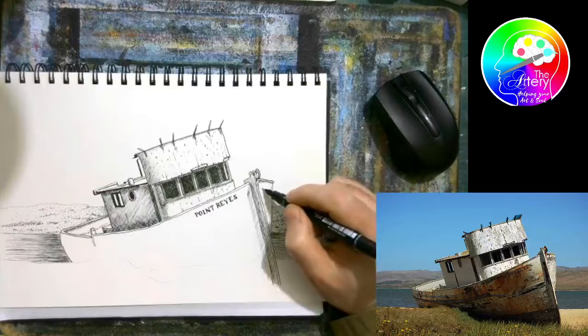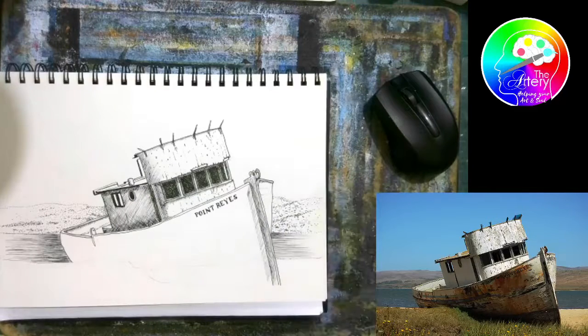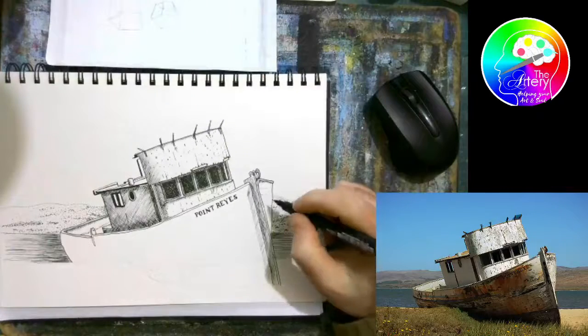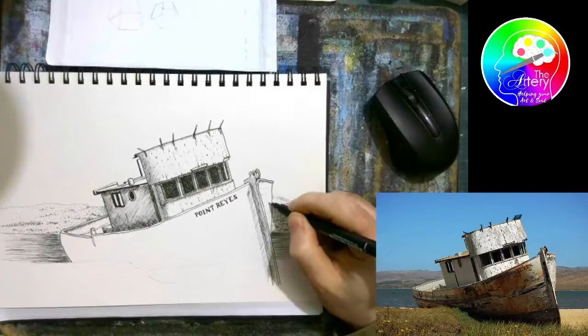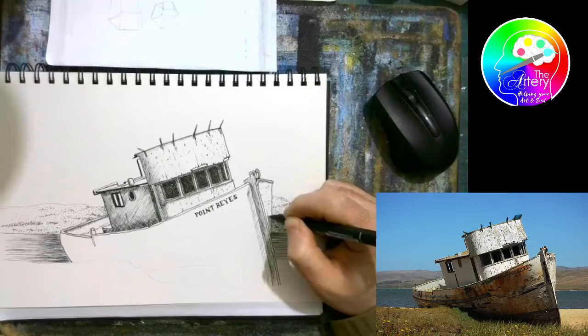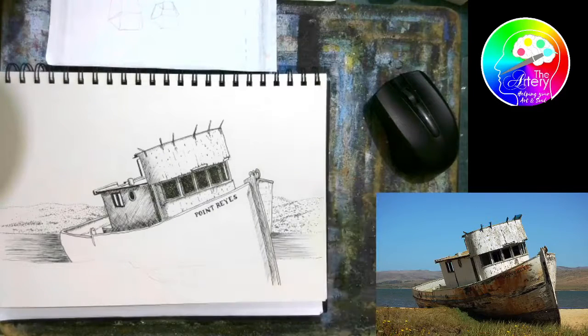And we're going to have planks on this side, and it's going to crack, and all of that jazz. Something like that, maybe.